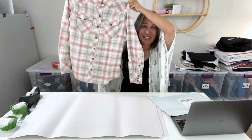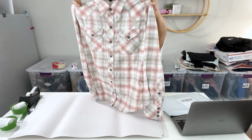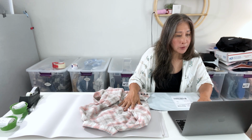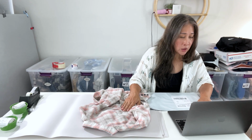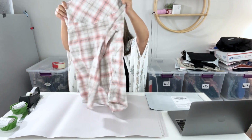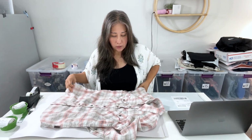Okay, so next is this Patagonia Western Pearl Snap shirt. The title is Patagonia Shirt Women Extra Small Cream Plaid Pearl Snap Long Sleeve Western. And this one sold for $15, and it took about a month to sell. $15, not what I'm striving for, but it's a good sale.